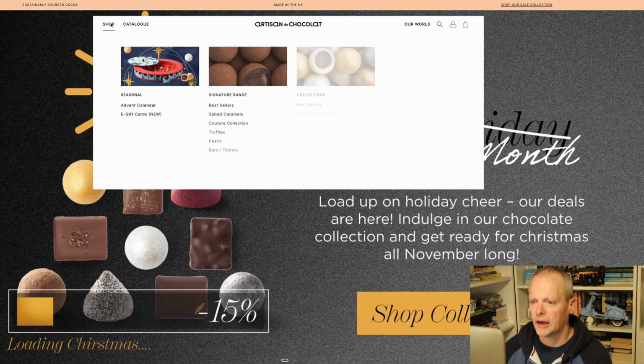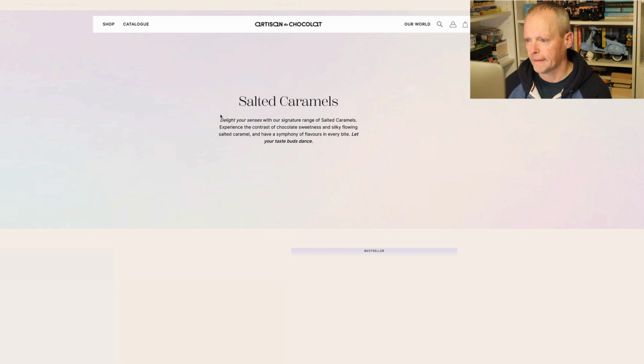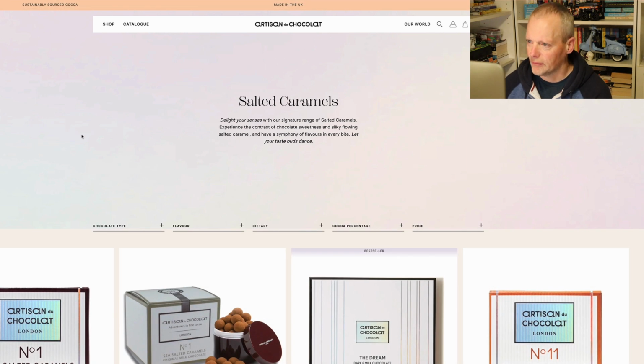Let's look at a category. So I picked salted caramel, so let's go there. Again, a slightly better category page than we have seen, because at least there is some text on here. I mean, it's next to none. It does say salted caramels, but it doesn't say anything else really. But there is a lot of space on the page. It's a very blank page.